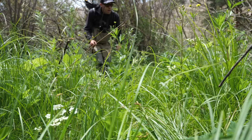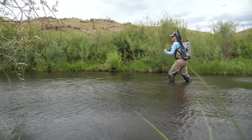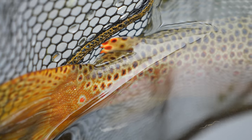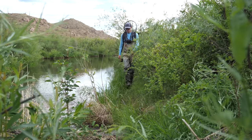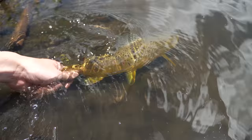I'm coming to you after a long 4 weeks of fishing for this one specific brown trout that I found here in a beaver pond. I think over those 4 weeks I fished 5 or 6 different days for this trout. So a lot of effort went into this. A lot of big brown trout were caught along the way as well, so I think you guys are going to enjoy it.